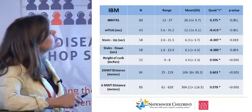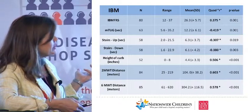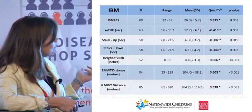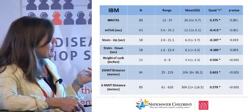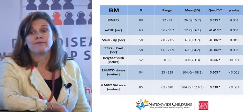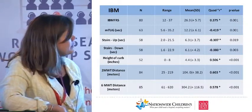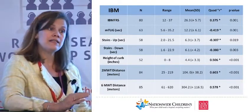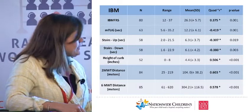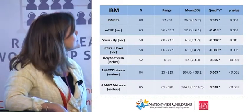In inclusion body myositis, it's lovely. Quadriceps strength is correlated with function on just about everything. This is their quadriceps strength, and these are the activities that we had them do. And it is highly correlated with all of their things that they might do as life events. So we are perfectly happy with doing timed walking in this population because it's a clinically meaningful event. It's likely to change with increased quadriceps strength, even though walking is a complex task.